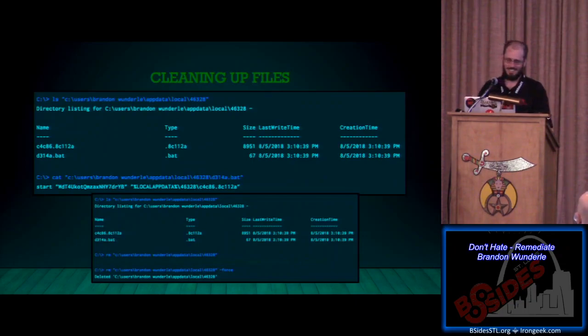All right. So here are the files that 8C112A, and that bat file, I guess, launches this. So maybe there's a link file in the user's startup programs to launch this bat file. And this bat file just legitimately calls this file here and it loads.